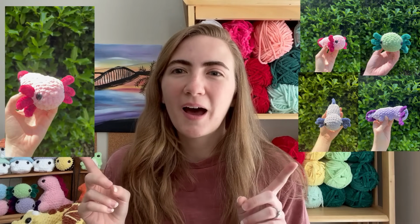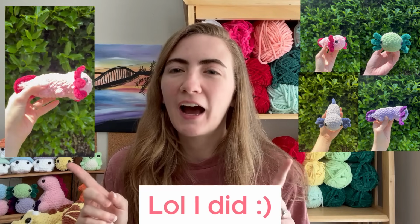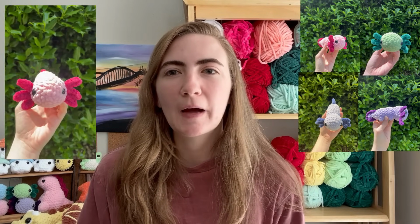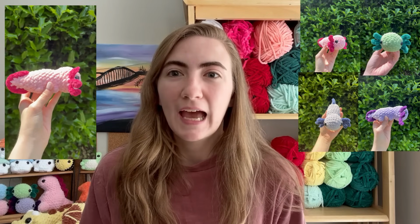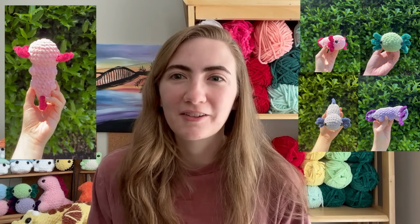First, I brought 8 axolotls and I'll try to pop them up here on the screen for you guys. Hopefully editing Morgan can figure out how to do that. I brought 2 pink, 2 green, 2 blue, and 2 purple axolotls, and I just picked those colors because I figured those were some of the most popular colors that people like.